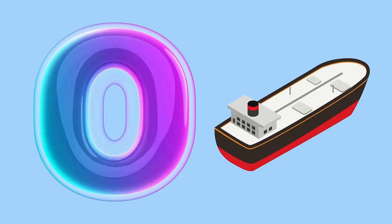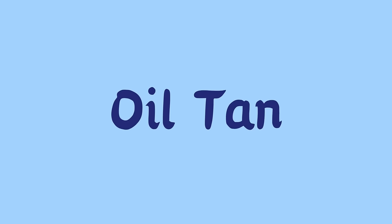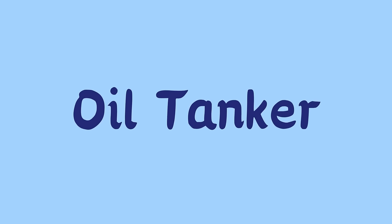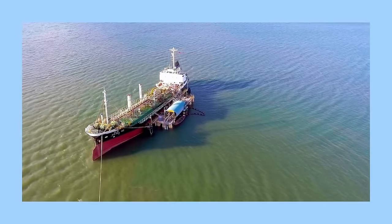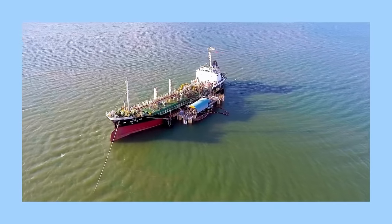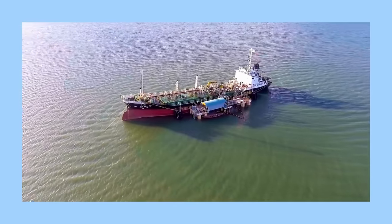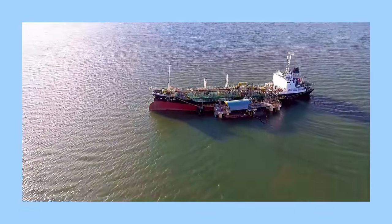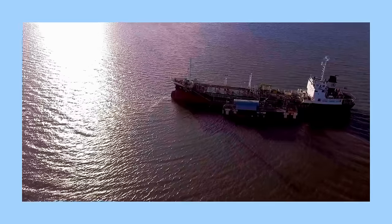O is for oil tanker. O-I-L-T-A-N-K-E-R. Oil tanker. Oil tankers are like giant ships that carry important liquids, such as oil, across the oceans. They're big transporters that help make sure we have the fuel we need for cars, planes, and machines, bringing it safely from one part of the world to another.